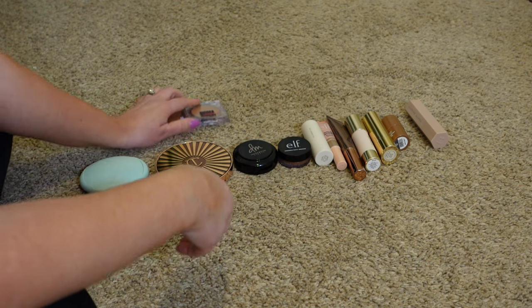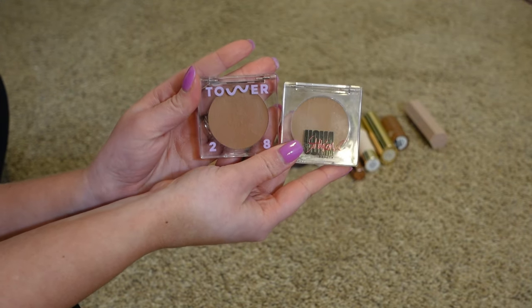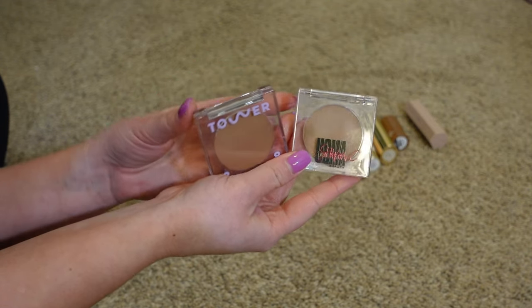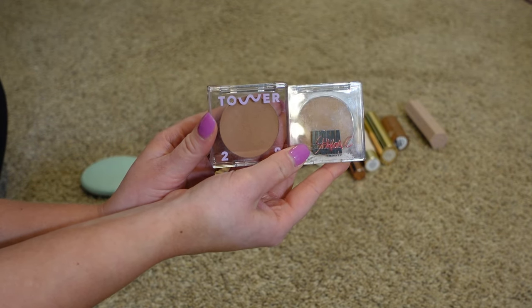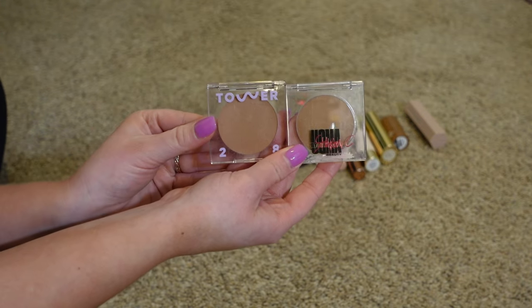All right, so we've got these and they're dupes for each other. This is the Tower 28 cream bronzer that just came out. This is the Uoma by Sharon C. These are pretty much identical. I'm only gonna keep one because I really don't need to keep both. I've talked about them in my dupes video and demonstrated them next to each other.